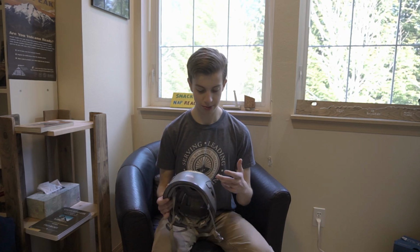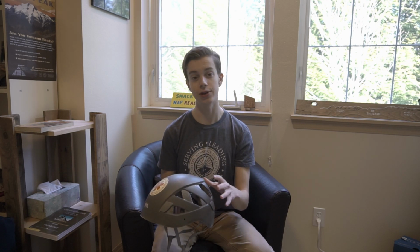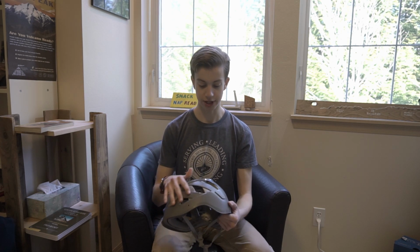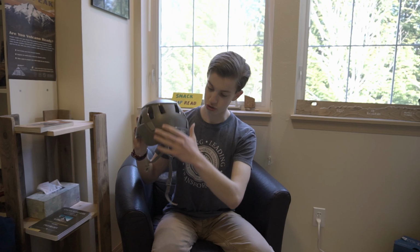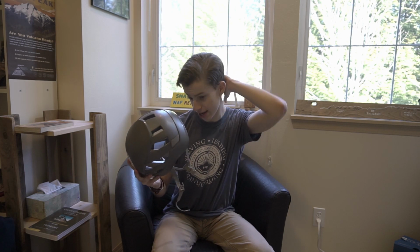But some other things I enjoy about it, it's got very nice clips here around the top of the helmet that are used for attaching a headlamp. They work very well. I've used those a lot. Very useful. It's got plenty of ventilation around the back here, which is good to see. And then around the back, I like how it drops down around this area, so it does cover up more of the back of the head.